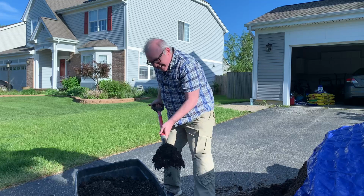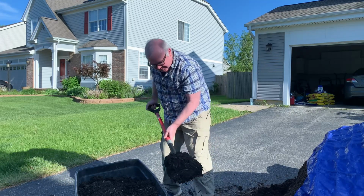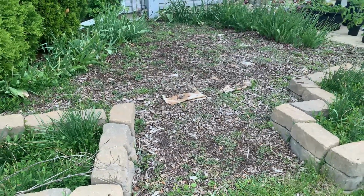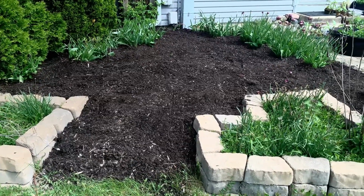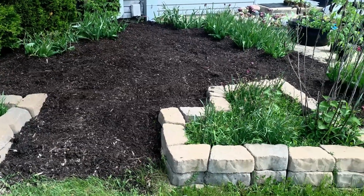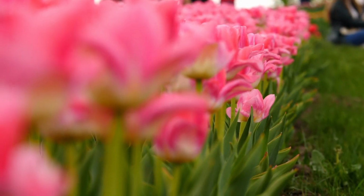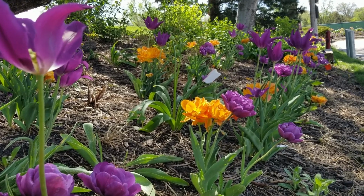I think we can all agree that a well-mulched garden has a certain aesthetic appeal. Mulch helps keep your garden looking nice and tidy. With very little effort and material, you can have your garden beds looking as polished and manicured as any professional garden. Mulching your beds helps keep clean lines between your garden and your lawn, serving as a great barrier between the two. But it's not just for looks.